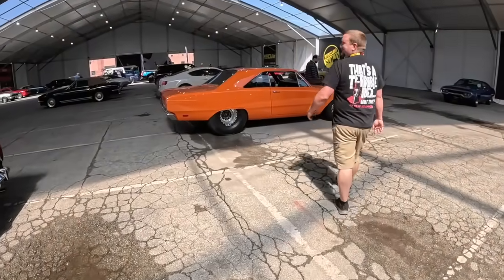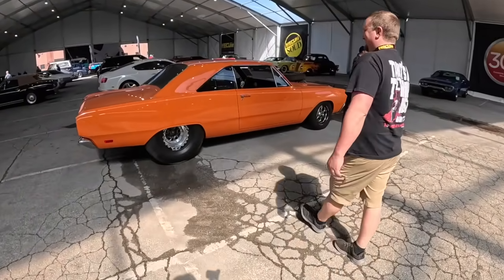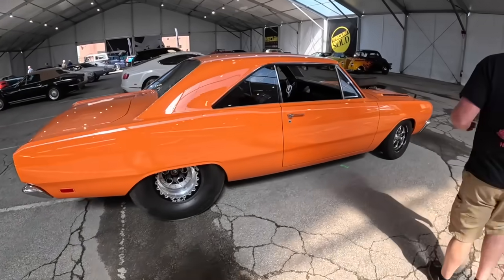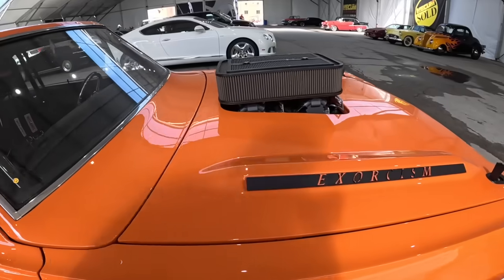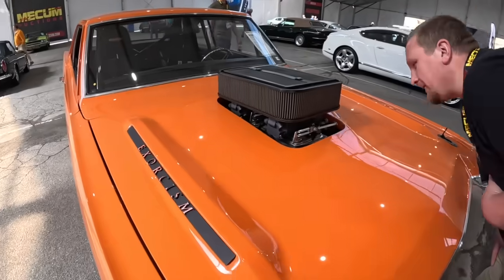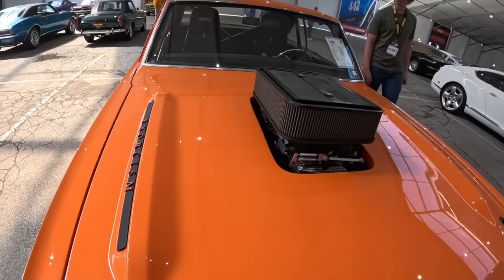Bubby, this has a stance of the El Camino. Yeah, it does. But this looks like it might eat the El Camino for lunch. It's got dual Holleys on it. Has it got some air induction? No.